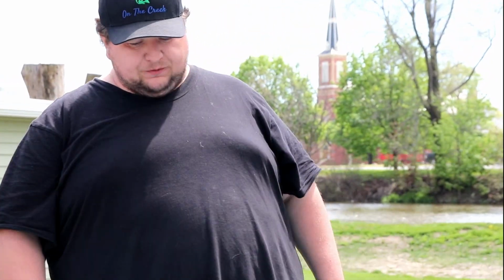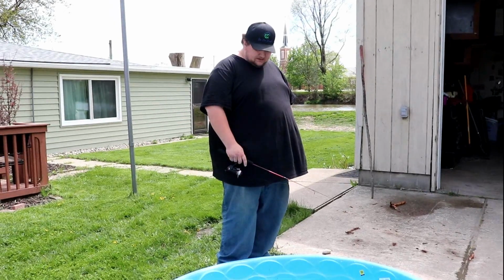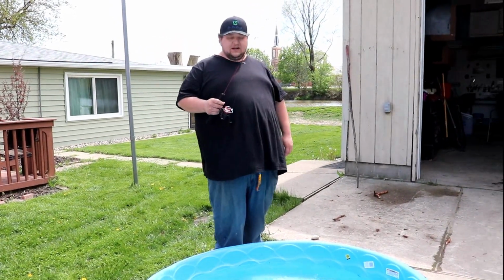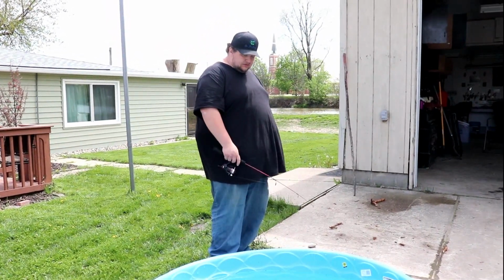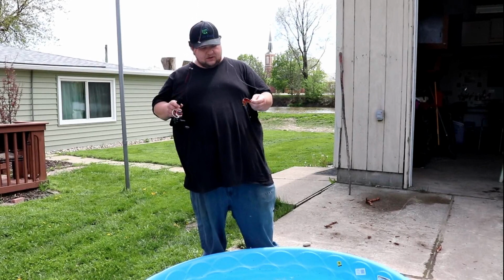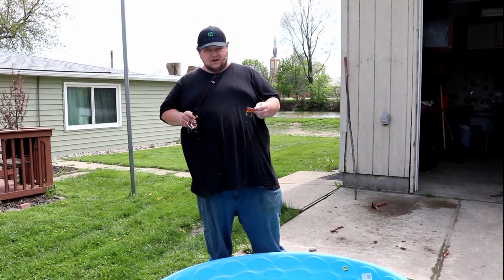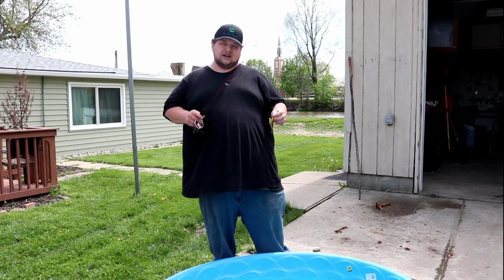So as I said before, I'm very impressed with this lure, and it's really going to be a great addition to my tackle arsenal. I'm really excited to actually give this a shot and see what it can catch. So I'm going to tie this up here, and we're going to go back to the creek, and I'm going to throw it a few times and see if I catch anything.